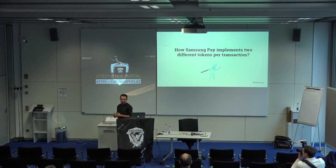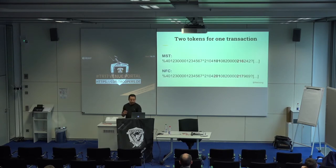So how does Samsung Pay implement two different tokens per transaction? I was wondering whether Samsung Pay was going to use the same token for MST and the same token for NFC. But what I found was that they use two different tokens for just one transaction. For example, for the Magnetic Secure Transmission protocol, they use 216 with the service code 101. And for NFC, they use 201, and the transaction ID is 217, which was very interesting. I said, what if I use that NFC token and try to make a purchase in another application?